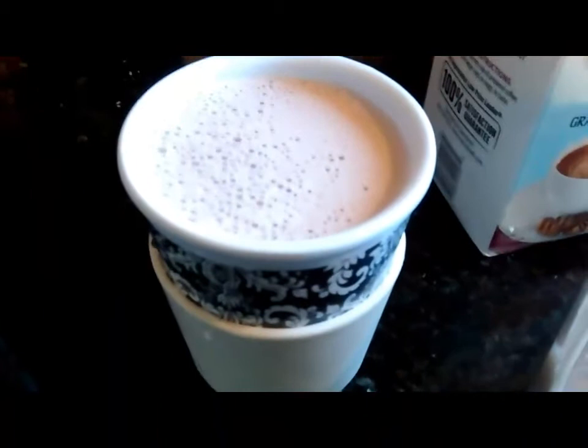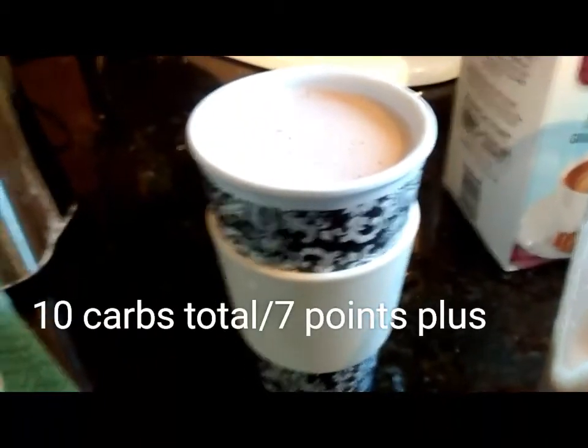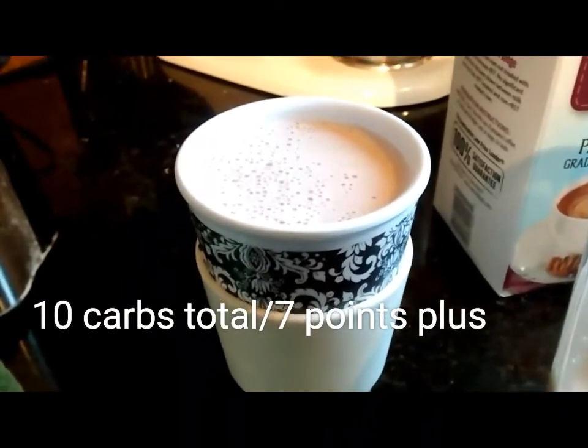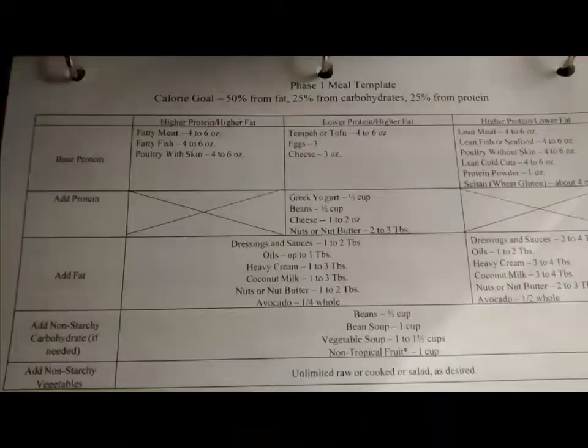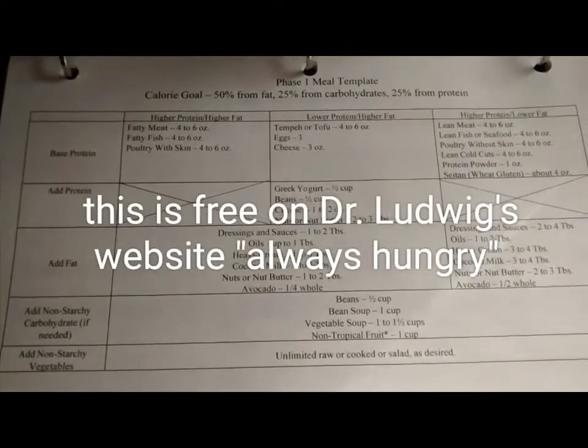Alright, here's my bulletproof cocoa, and I can't remember how many carbs it is, but I'll put it here in just a second. But it is 7 points. Points plus. Okay, so I'm going to show you the template that I'm following to build my meals.